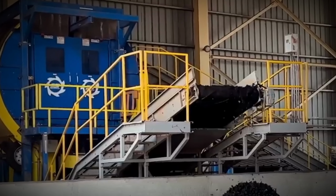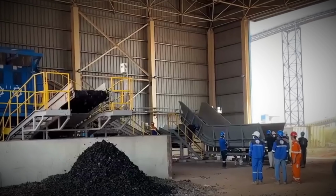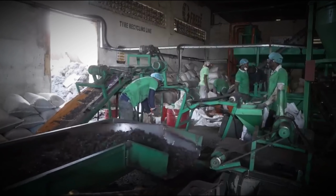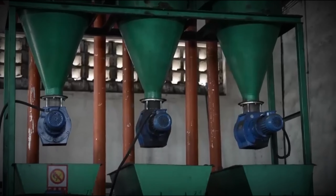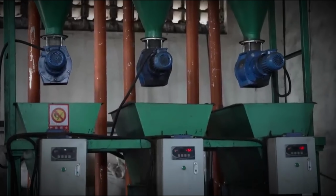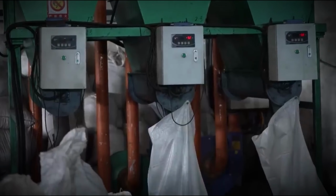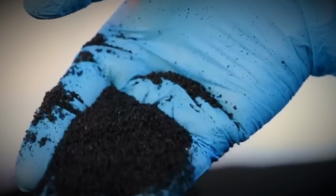It passes through cracker mills, where enormous steel rollers crush and grind it down further, producing fine, uniform particles, known as rubber crumb. This crumb looks like black sand or caviar, each grain only a few millimeters wide. Packed into 1-ton bags, this material is now ready for its rebirth, and its destination might surprise you.